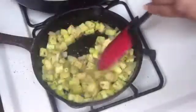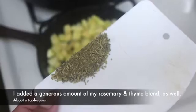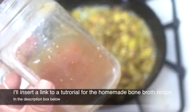I added about 2 tablespoons of Kerrygold salted butter to the pan, and then put in the onions, let those saute down for a little bit. I also added about 1.5 teaspoons of a dried rosemary and thyme blend that I made, and then also added about 1 cup of homemade bone broth to the mixture.